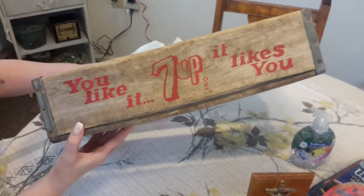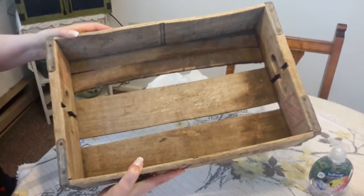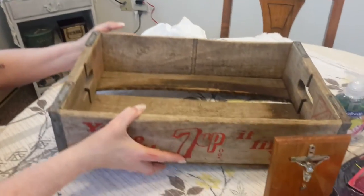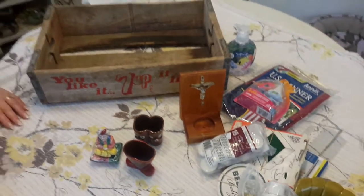And then I got two of these boxes. This one I'm leaving down here. It's an old 7-Up box. $5 at Dream Thrift. It's a little janky, but I don't care. It says Seattle Box Company, Seattle, Washington. Oh, who knew? So, that's my beach part. I'll talk to you later. Bye.